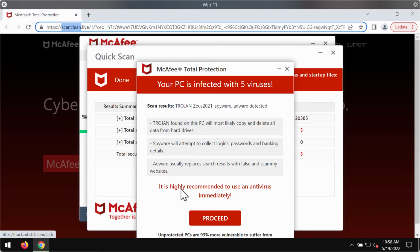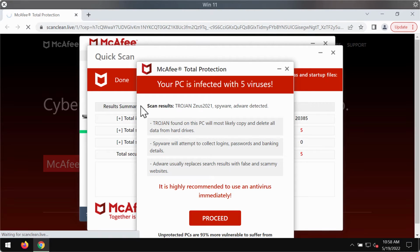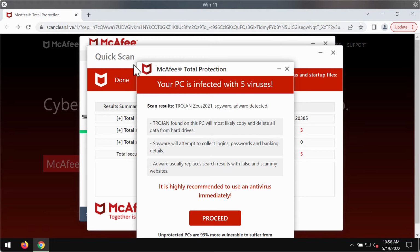This website tries to trick people into thinking that their computer is horribly infected by some malware. The website instead attempts to make people download and install some potentially unwanted software. So it is definitely a mistake to interact with all these pop-ups. Do not trust them and do not trust their deceitful content.